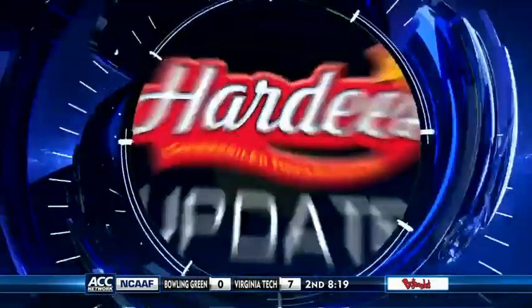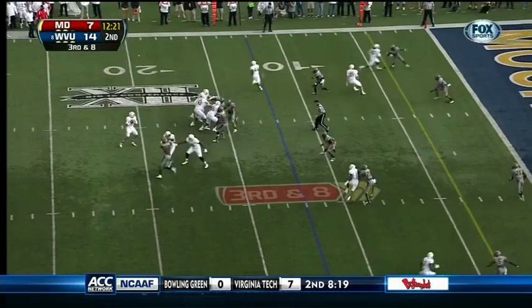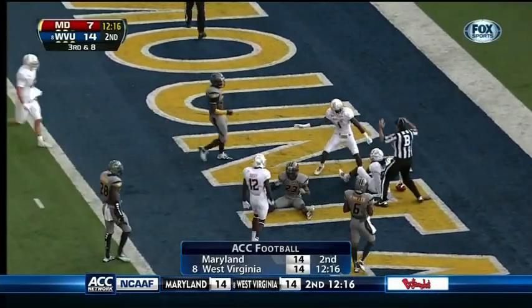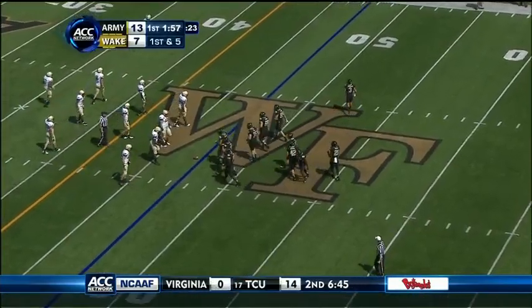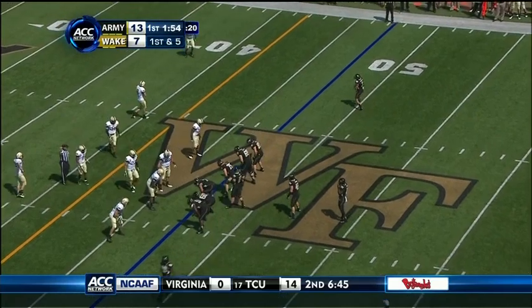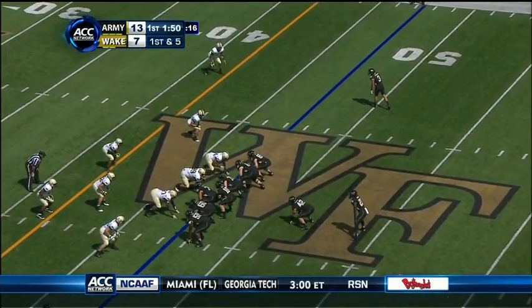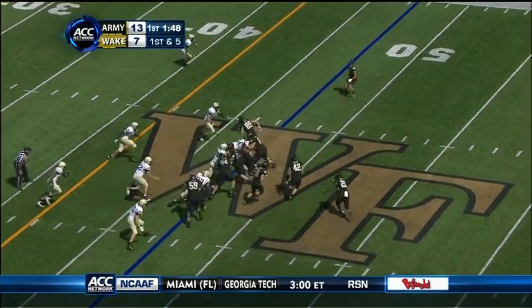Hey, Steve, Maryland has erased a 14-0 deficit at number 8 West Virginia. Perry Hills, 12 yards to Marcus Leak. 14 all early in the second. Hills, 10 of 14, 142 yards and 2 TDs. We saw Perry Hills a week ago. We're believers. The freshman getting it done. Leak a sophomore. Diggs just got a touchdown.